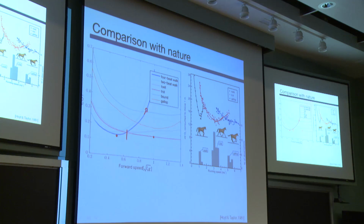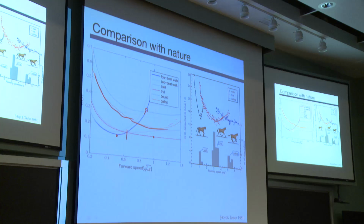There are also some differences, right? You see that our galloping gait in this particular study, and it looked a little bit awkward, but that galloping gait is never more efficient than any of the other gaits.